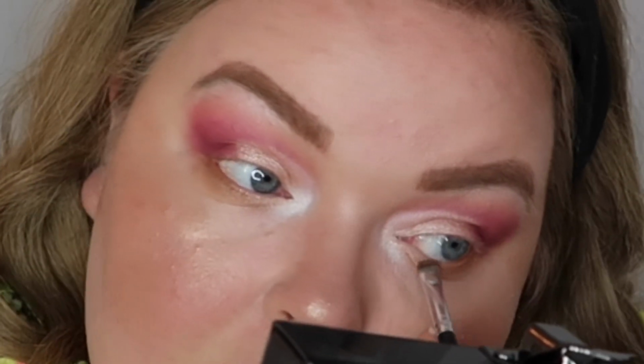I really like this shade. It's a nice brown shade. I'm really loving these colors. And I actually have a lipstick that we're going to use. I think it'll be a pretty good shade match actually.